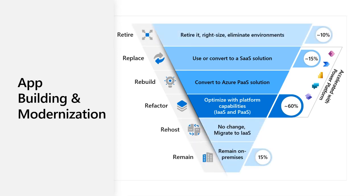If you're retiring applications, you're obviously sunsetting those. And if you're not making a change, or you're just rehosting it somewhere else, that can be hosted in Azure, or it's going to remain on-premise. So if we look at kind of that middle tier where Power Apps is really applicable, it's the replace, rebuild, and refactor, which is about 75% of all the activities we typically find most enterprises are looking to address today.